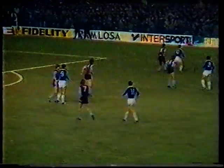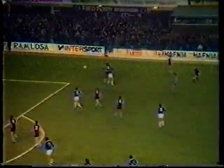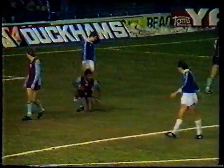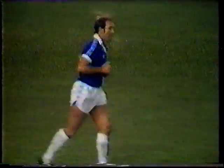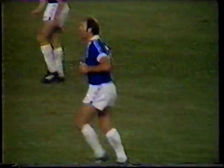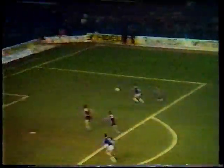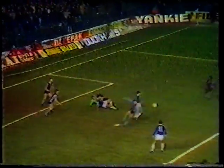Lyons has made his customary way forward. It's aimed at Eastoe. Nice flick. Here's Lyons. It came off Evans. It's still free to Sharp. And again, the presence in the penalty area of the Everton captain sends the opposing defence into all sorts of disarray. Mike Lyons again causing problems. He didn't quite get his shot in there. When the ball came loose, Sharp certainly did, and it was just wide.